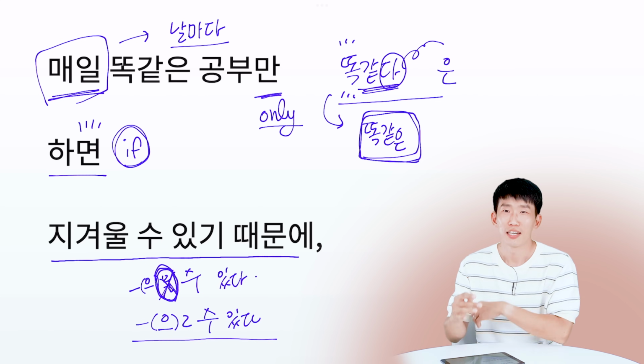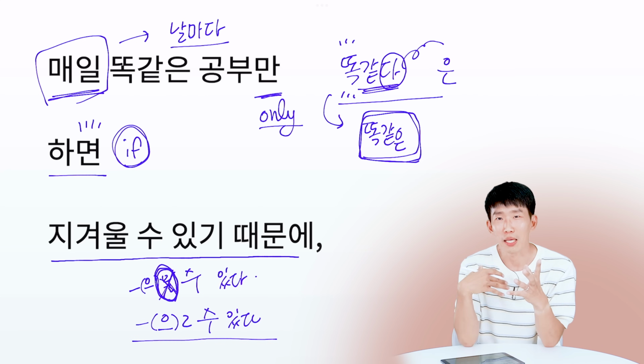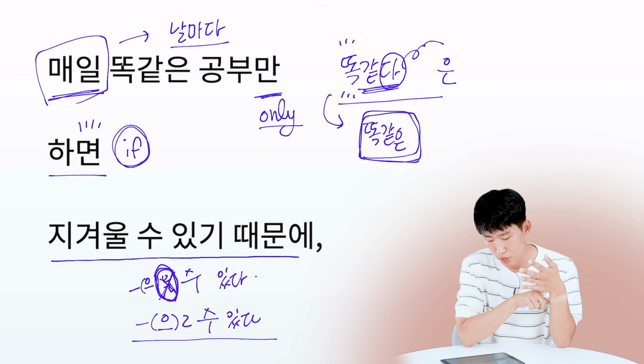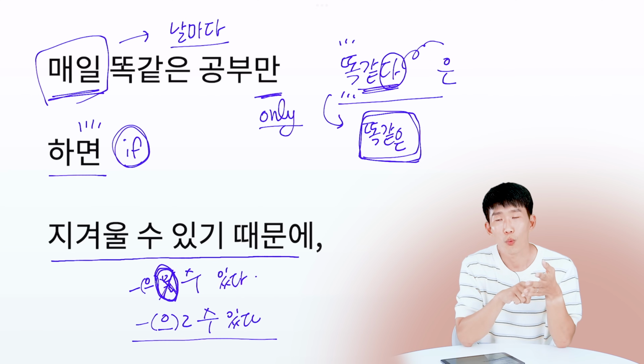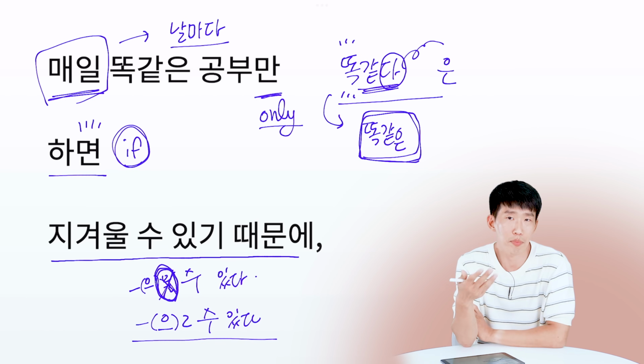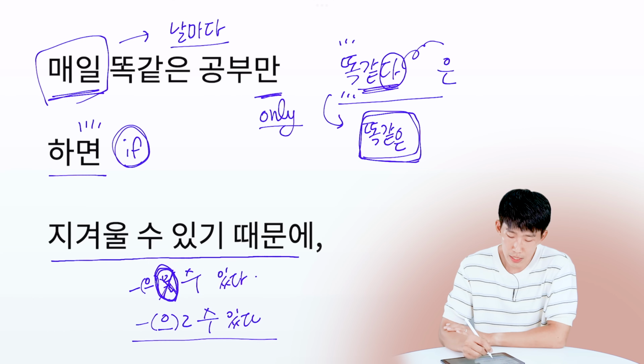을 수 있다. It means to be able to do, or when you want to say can do something, you can use this grammar point. But also when something is possible to happen, you also use this. Similar to the English usage of can, right? So it could be tedious, and then 기 때문에.